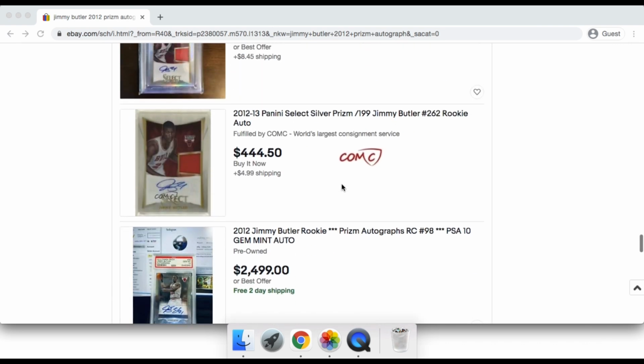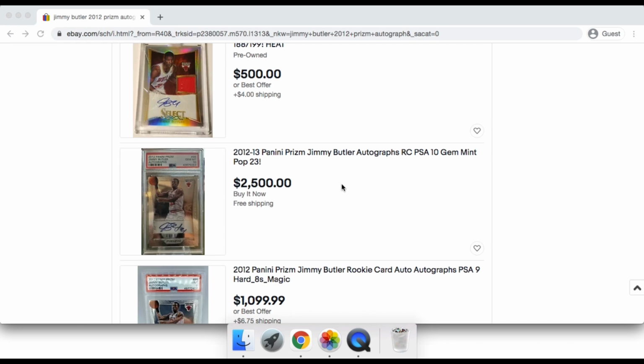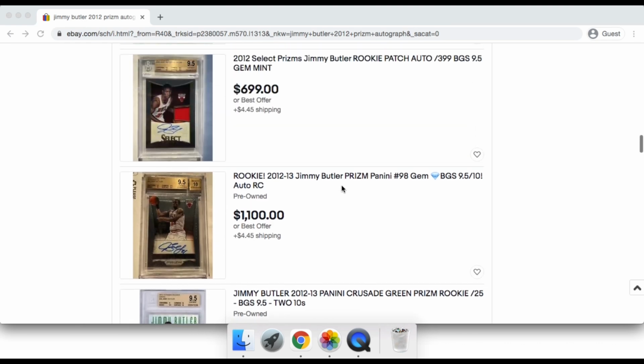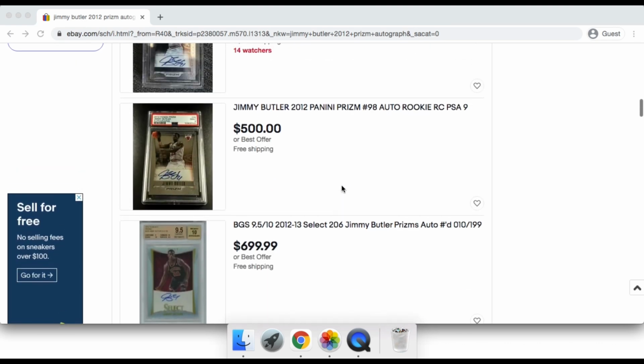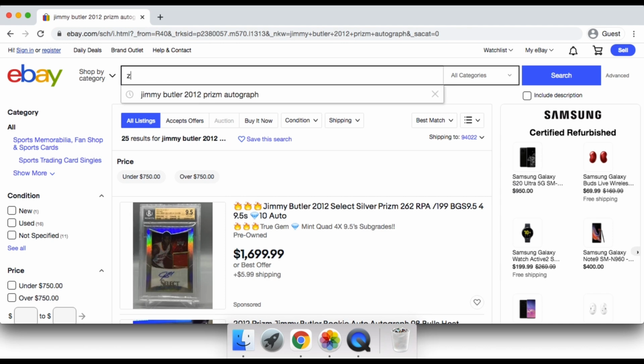no one's paying attention to him, when he's back in the spotlight, when the Heat are competing for the Eastern Conference next year. I believe that this card will greatly pay off, given where they peaked, when we've seen the Heat perform where they can. So I definitely believe Butler's a great buy headed into next season.